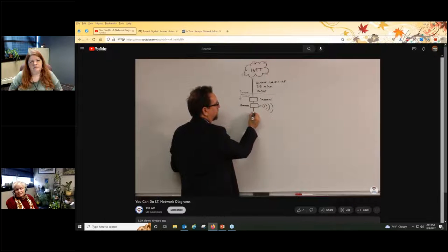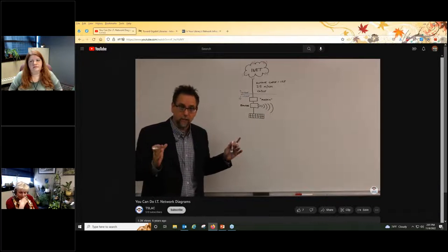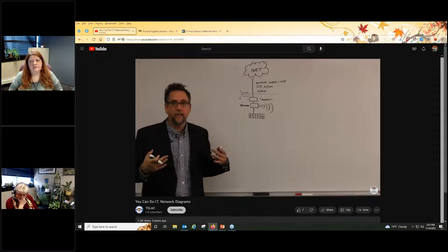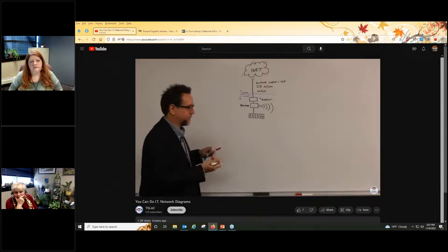Generally, also connected to the router is something that we call a switch. This is a network switch. Sometimes it looks like this here. It can be rack mounted. It can be a smaller device. But the idea is that it helps us distribute the network to our devices inside the library.